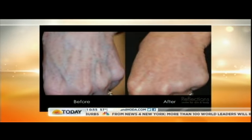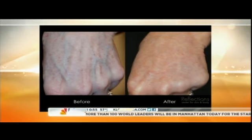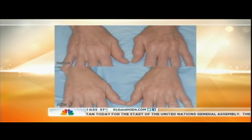People take real good care of their faces now, but they have to realize that the hands are just about as visible as the face. They don't put sunscreen on, and the hands are out in the sun all the time. They're exposed to the environment. They suffer from the same signs of aging that the face does.